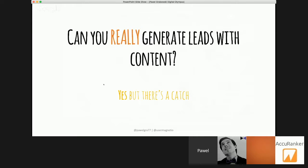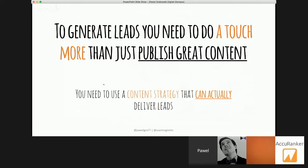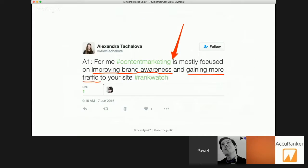However, there is a catch. To generate leads, you need to do a touch more than just focus on publishing great content. You need to use a dedicated content strategy that can actually deliver leads. And just to explain this, there are sort of 2 camps among marketers. Some marketers believe that content can only deliver traffic and brand awareness. And look, this being digital Olympus, I couldn't resist using Alex as an example. I hope I'm not going to get into any trouble for that.